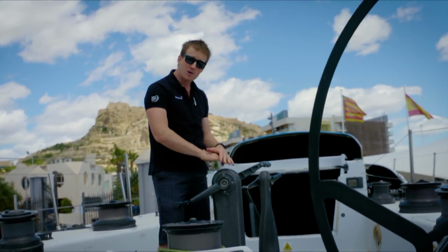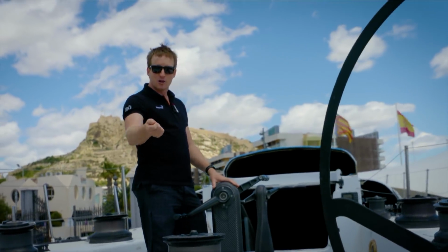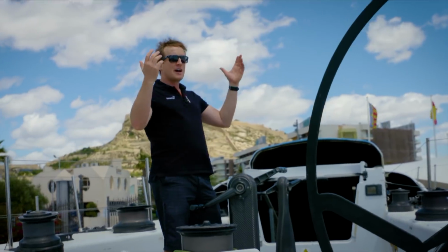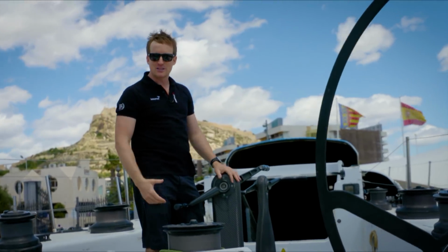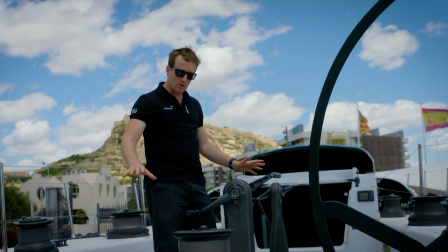So I hope that all of that together has explained the idea of why you need to multiply the force, because we're just not strong enough to sail a Volvo 65 just by pulling on strings with our hands, and then the way that this all works on board these boats. Well, apologies about the audio on that clip. It's a little bit tricky out there in the wind, despite the fact that it's a beautiful day here in Alicante.